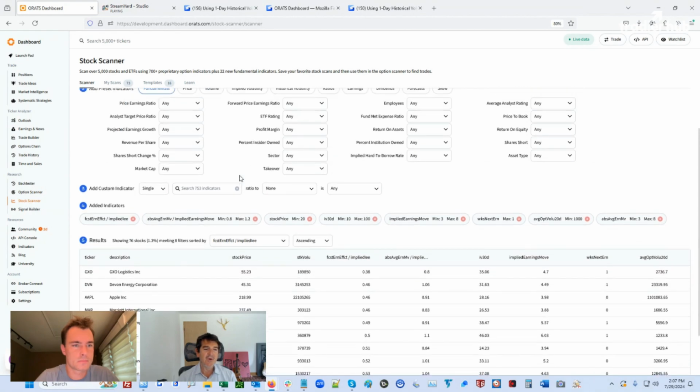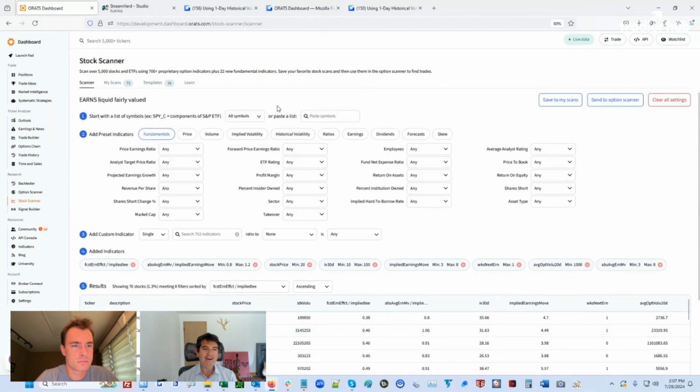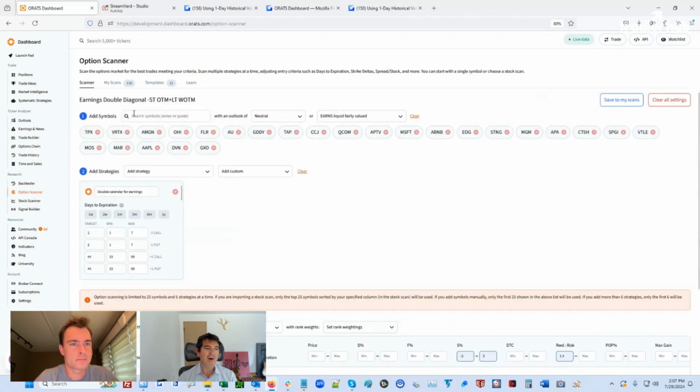So as you know, our stock scanner is connected. So earnings can fairly value to our option scanner. So here is that particular stock scan. These are the stocks that come up. You might notice Apple was one of those.